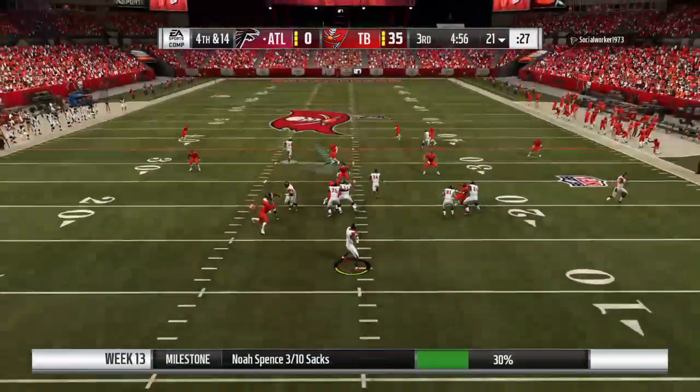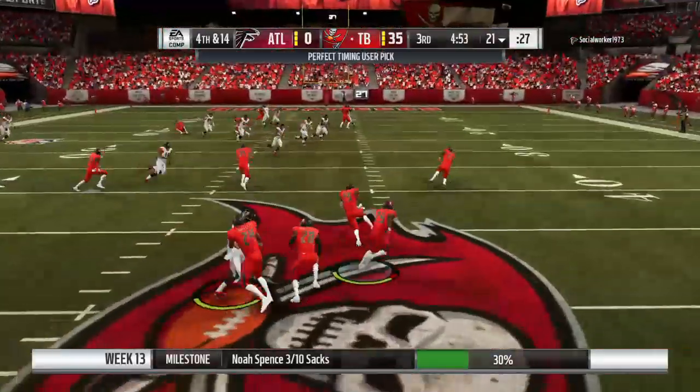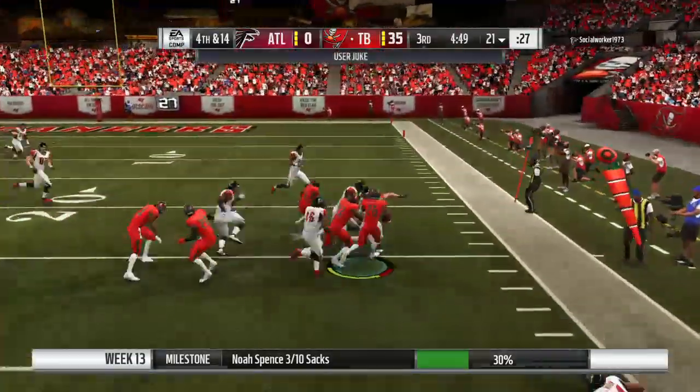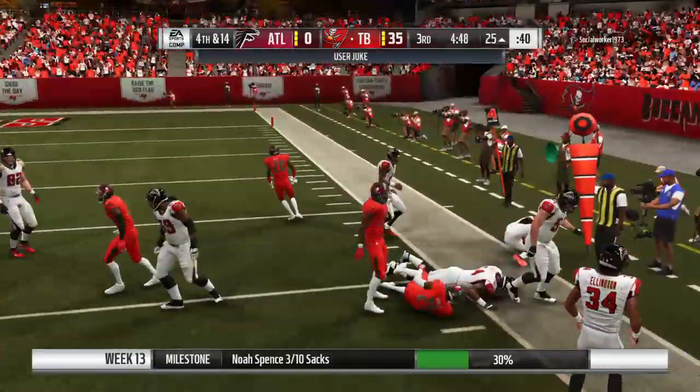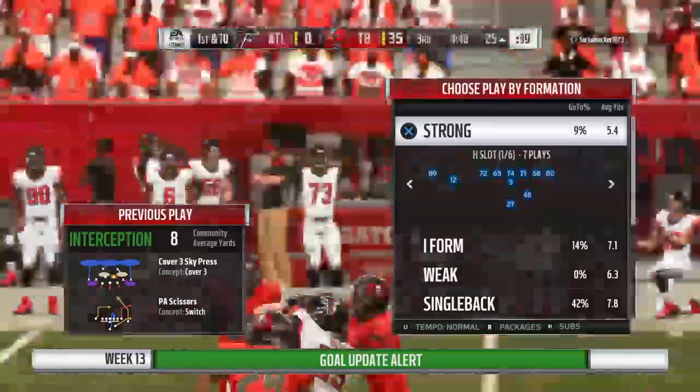They're going to try and throw. And now here's another interception. Buda Baker with a pick. Good footwork at the 30. And what a return as he brings this one all the way back to the 25-yard line.